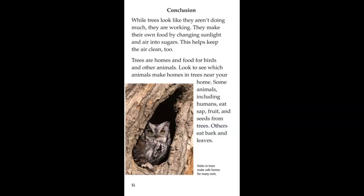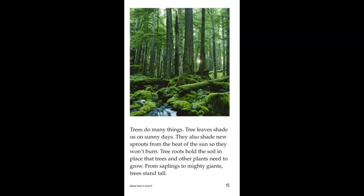Some animals, including humans, eat sap, fruit, and seeds from trees. Others eat bark and leaves. Holes in trees make safe homes for many owls. Trees do many things. Tree leaves shade us on sunny days.